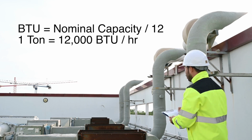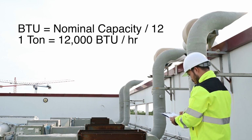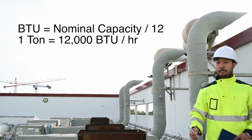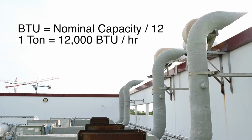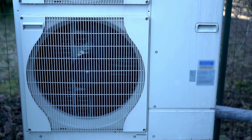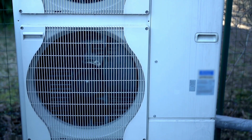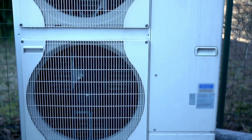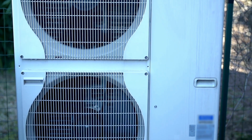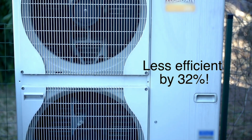So suppose you have an existing AC unit on your house, let's say it can be found on the roof for most centralized AC units, with a SEER value of 10, which is below the recommended standard of 13 by DEWA and 14.5 by the EPA. This means that your AC unit is less energy efficient by a whopping 32%.